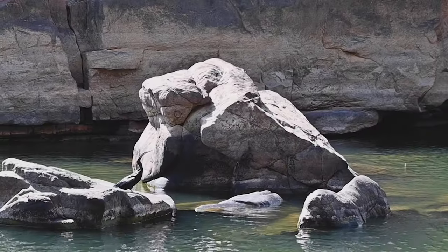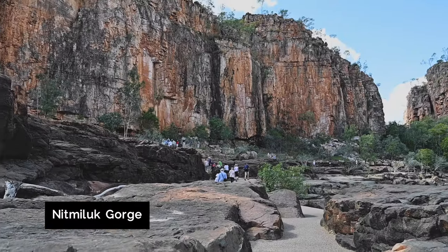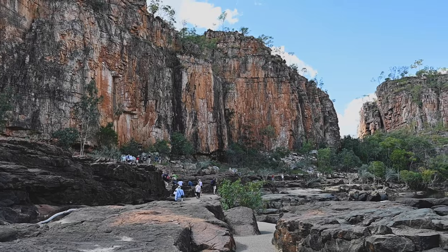This is what we call a snake-neck darter bird. We are in the beautiful Nitmiluk Gorge, and here to tell us a lot more about it is our lovely guide, Pat. G'day. So yeah, here at Nitmiluk National Park, which is about 3 hours south of Darwin.